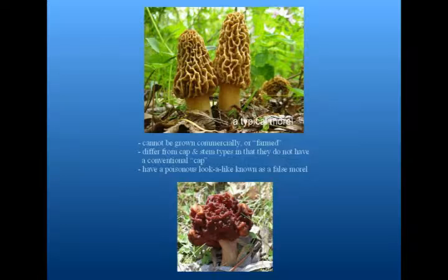Morels and truffles are probably the best known, most sought after wild edible mushrooms. Morels cannot be grown commercially or farmed, so unless you are fortunate enough to find your own, they are very expensive to buy, and obviously for that reason, morel hunting grounds are usually closely guarded secrets. They are commonly found in areas that have been recently burned.